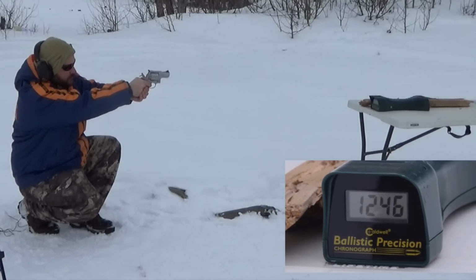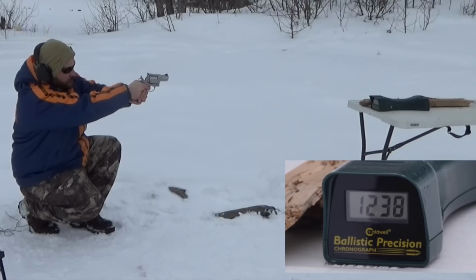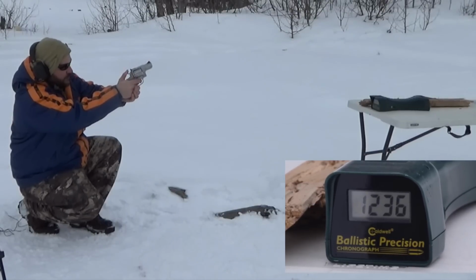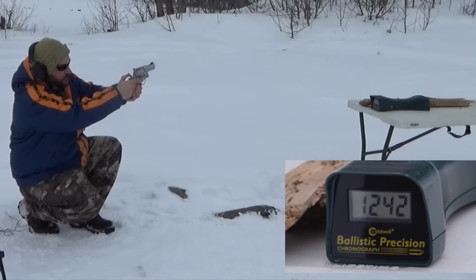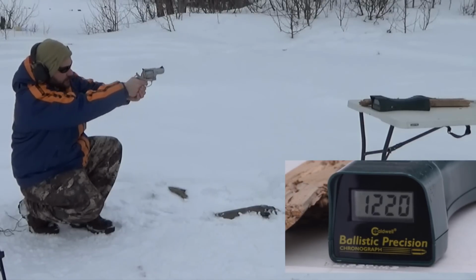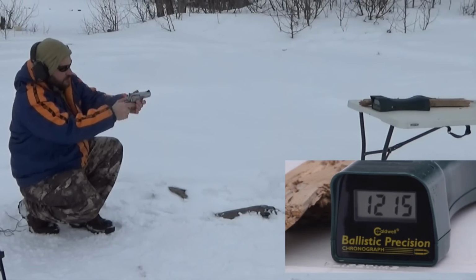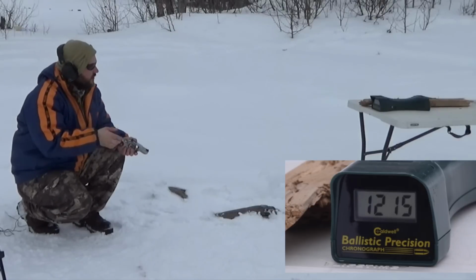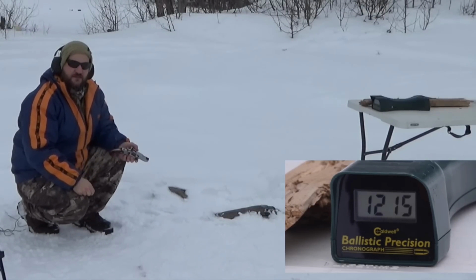1246, not bad. 1238, 1236, 1242, 1220, 1215, and that's six. Check out the add-up slide, and then we'll do our penetration test after the add-up slide.